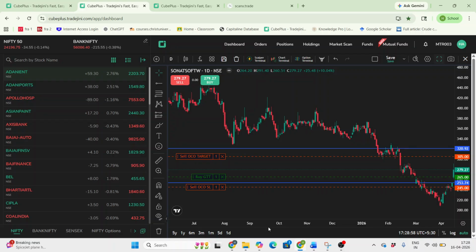That was a complete fundamental and technical analysis and GTT trade setup for Sonata Software. Watch that 265 support level. That's your entry signal. Stay trade safe.